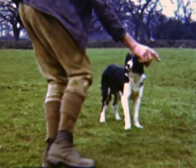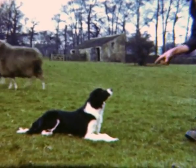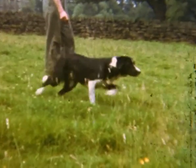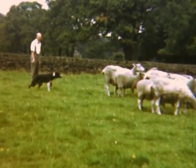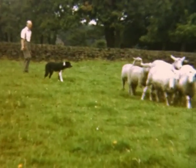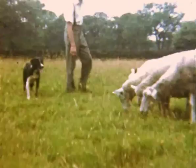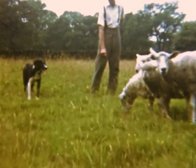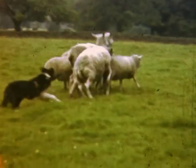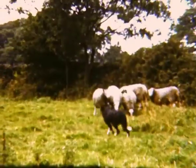Pup's still a bit baffled as to what he's supposed to be doing. One of the first things is to get the pup to lie down when he's told to lie down. That's very naughty. He's getting a good telling off for that.